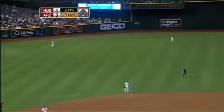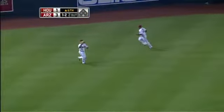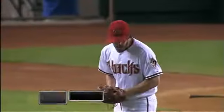Breaking ball, fly ball to left field. Parra is there. He puts it to bed. It's interesting, Danny Haren behind him. Roberts made an error earlier in the game. He's gotten three more chances. He's cashed in on all of them.